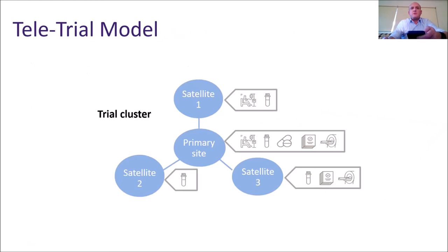Example of the model we use: we might be the primary site, but we do everything. Satellite site number 3 might be somewhere like Cabrini, where we have some partnerships where they do some of the investigations. Satellite 1 might just literally be giving the drug and taking some blood tests, and Satellite 2 might be just doing blood tests. So it's a real helpful thing, and hospital and home can do many of these things.